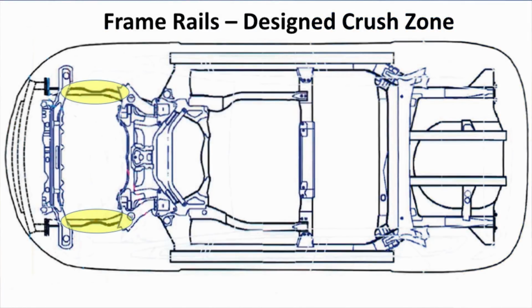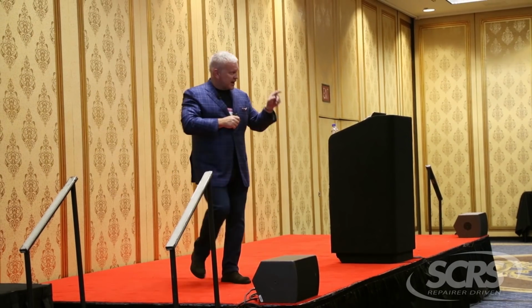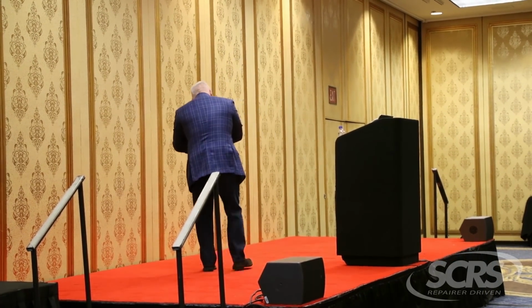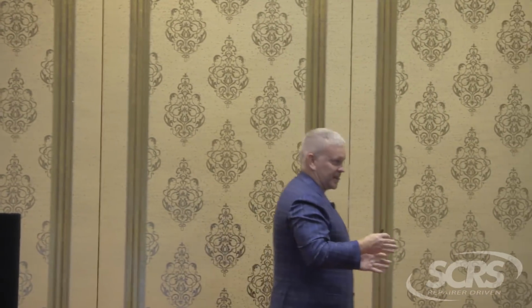And this is basically, if you're looking at the underside of the vehicle, what I've marked in yellow here. Those are the front frame rails that are designed to crush, because you've got to get that crush started so that you can buy yourself time. Timing is everything in these accidents. To give you an idea of what I'm talking about, there's 1,000 milliseconds in 1 second. The front airbags have to sense, deploy, and go down by the time 50 to 60 milliseconds is over. That's the blink of a blink and a half of an eye.